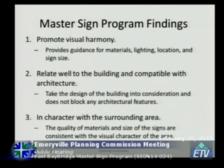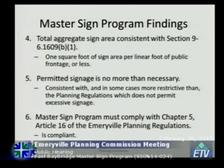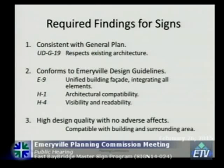The quality materials and the size of signs are consistent with the visual character of the area. It is a regional retail shopping district. Fourth, the total aggregate sign area needs to be consistent with the planning regulations, which we've already discussed that it is. And the permitted signage is no more than necessary. Once again, it's consistent with the planning regulations, and in some cases is more restrictive. And lastly, the master sign program must comply with Emeryville planning regulations, which it is.